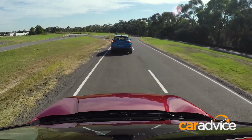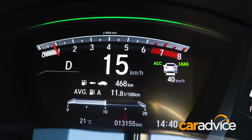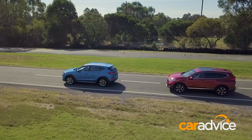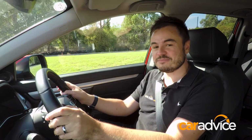And if we slow down like we're in a traffic jam and come to a complete stop, the Honda's going to do the same thing. And I'm not even touching anything here. It's a little bit surreal. Now, if that traffic jam clears and the car starts moving again, Bob's your uncle, we are on the way. So this is some seriously impressive technology.